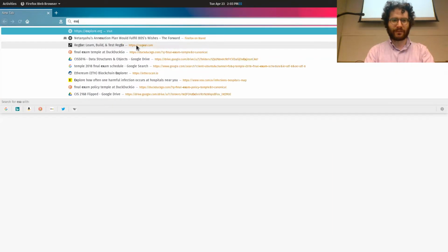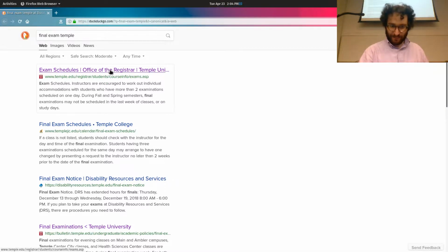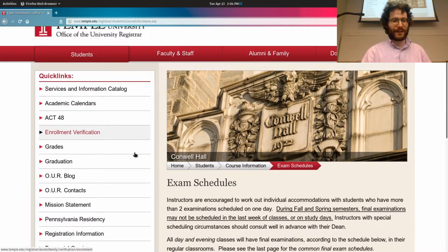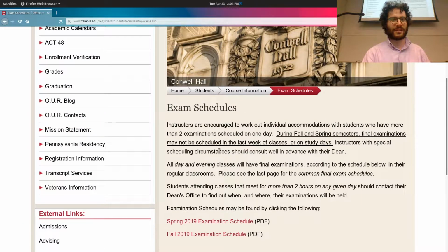So let's talk about final exams and final exam policies. I find out what time the final exams are the same way I figured everybody else did, but apparently everybody just relies on the professors. I figure it out over here by going to the office of the registrar and reading this first paragraph, which is actually quite important. Instructors are encouraged to work out individual accommodations with students who have more than 2 examinations scheduled on one day. So that means that you should not be taking more than 2 exams on a single final exam day.